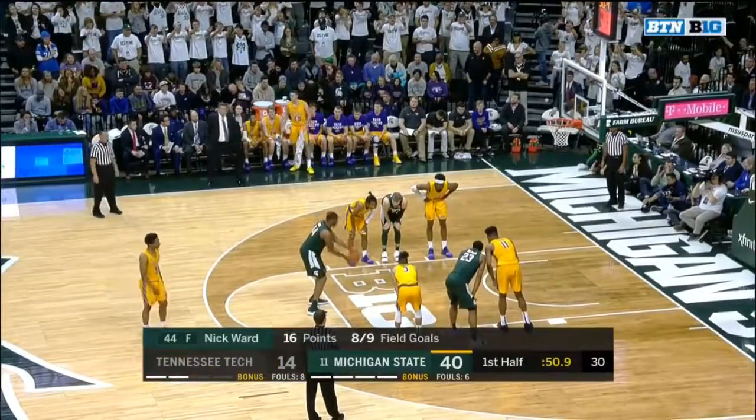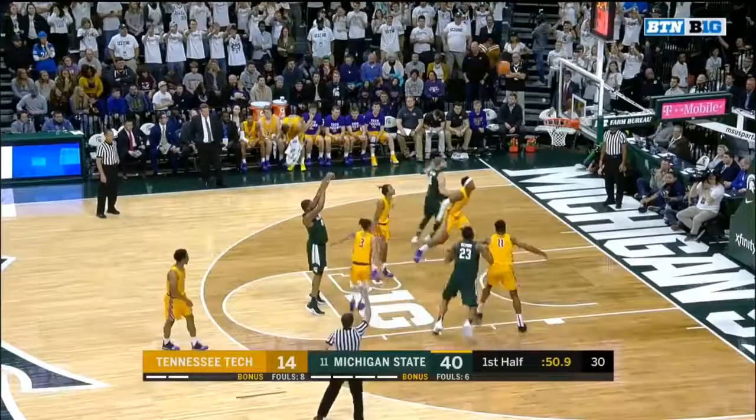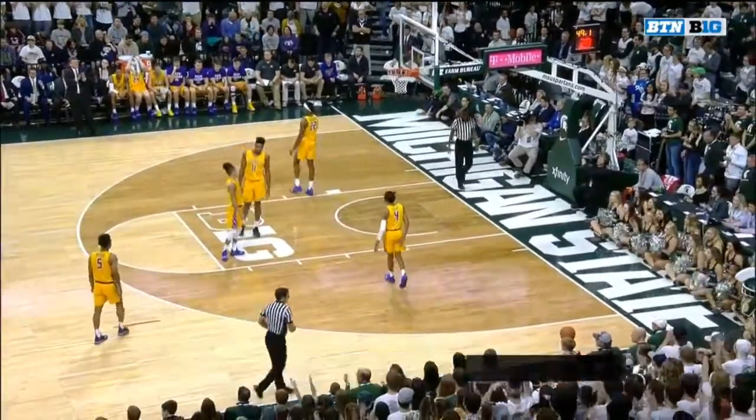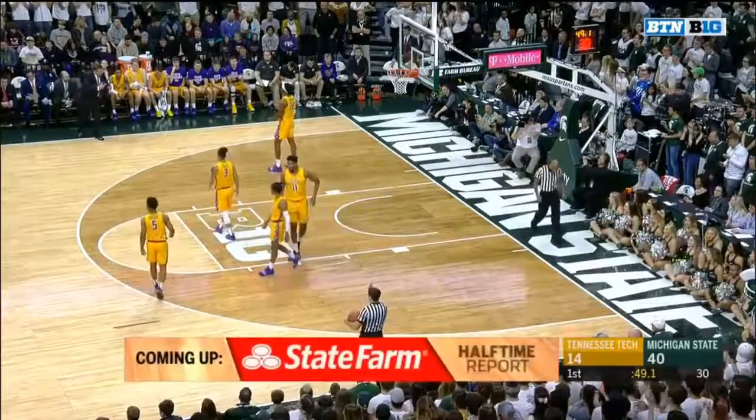Already 16 for Nick Ward. On pace to go past his career high of 25. And things just not going the way of Tennessee Tech right now. That went off the knee of Tillery.